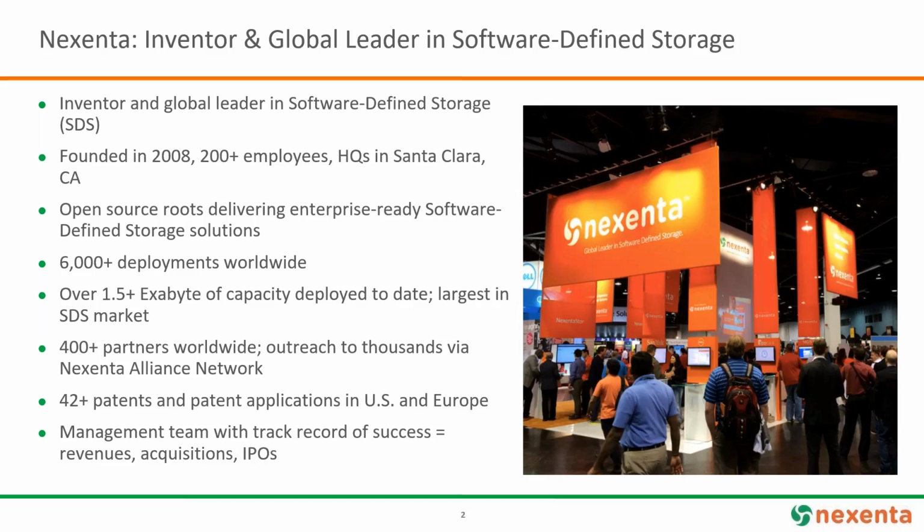We were founded in 2008 with the premise that we can leverage intelligent software running on commodity hardware to create storage services. We've had a steady growth, both in number of employees and customers and so forth. Today we're about 200 plus employees. We're headquartered in Santa Clara in the heart of Silicon Valley. We have roughly 6,000 customers, continuously growing, of course. And we have 1.5 exabytes under storage management. So we've really had a tremendous growth of our product set over the years.